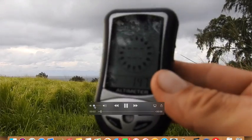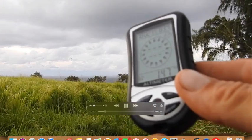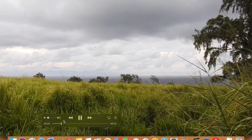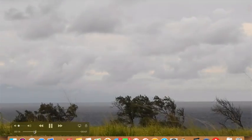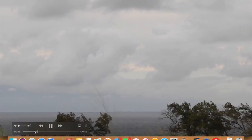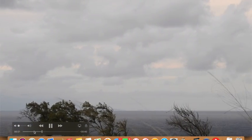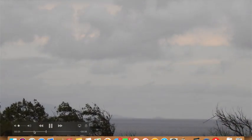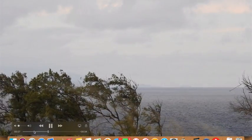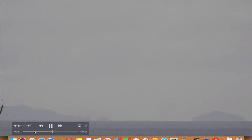Now we're 147 feet. And what do we see? I get a view between the trees. That's still Maui. And we're looking towards our pu'u by Hana. Okay, pretty much the same as we saw before.